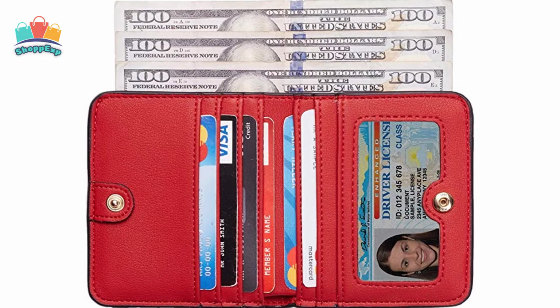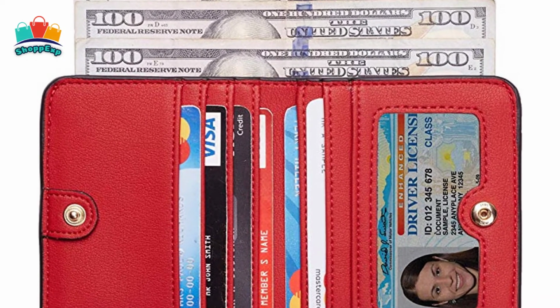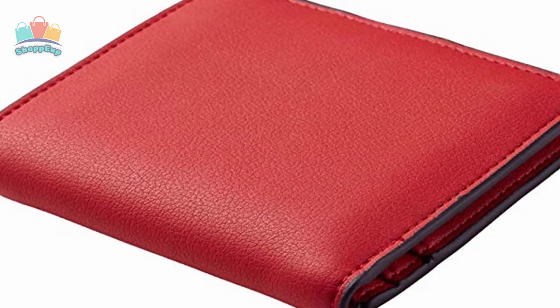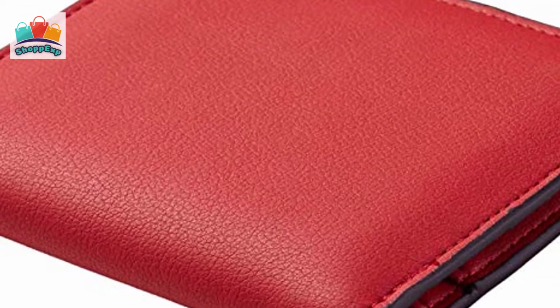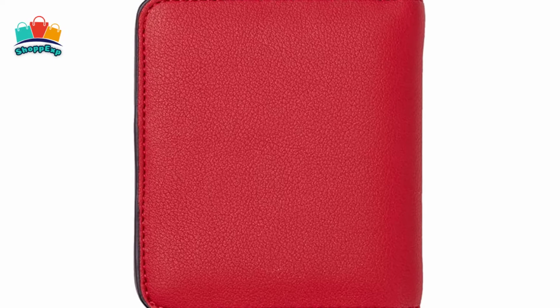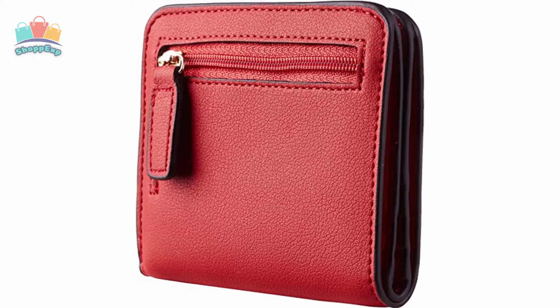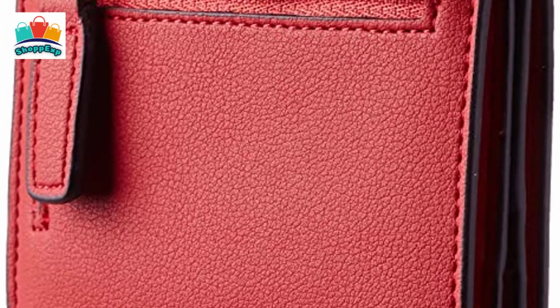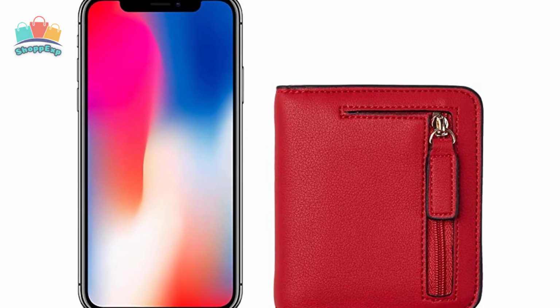RFID blocking. Equipped with advanced RFID secure technology, this Tuffergun women's wallet can protect you from electronic pickpocketing by blocking unauthorized scans from RFID scanners and readers. Functional design, with 6 card slots, 1 cash slot, 1 zipper coin pocket and 1 ID window, this small wallet can meet all your demands for a daily small wallet.